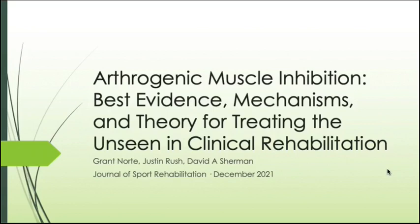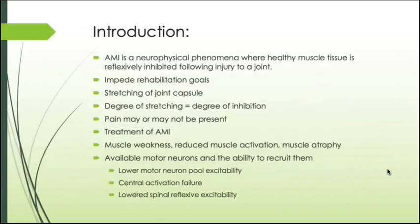On humans, I'm going to try and only take out what's relevant for us as animal rehab practitioners, and we go from there. Right, so AMI, or arthrogenic muscle inhibition, occurs following a joint injury or an orthopedic condition and results in inhibited muscle function and activation. If it's left untreated, it can be a major limiting factor in the success of a rehabilitation program. AMI occurs secondarily to joint injury and results in a reflexive inhibition of muscle activation. Inhibition occurs within the motor neuron pool as well as the central nervous system, so we have a peripheral and a central component to the inhibition that's occurring.